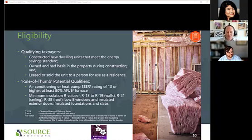There are some rules of thumb for potential qualifiers, and it's worth noting that these rules of thumb may change in the near future as new tax legislation changes the standards we have to test against. But for now, air conditioning or heat pumps with a SEER rating of 13 or higher, or at least an 80% AFUE furnace, that's a good indicator that we may qualify. If there are minimum R values of the insulation, R13 to R19 for the walls, R21 for the ceiling, R38 for the roof. If there are low-E windows, insulated exterior doors, insulated foundations and slabs, these all tend to lend themselves to helping the property qualify.